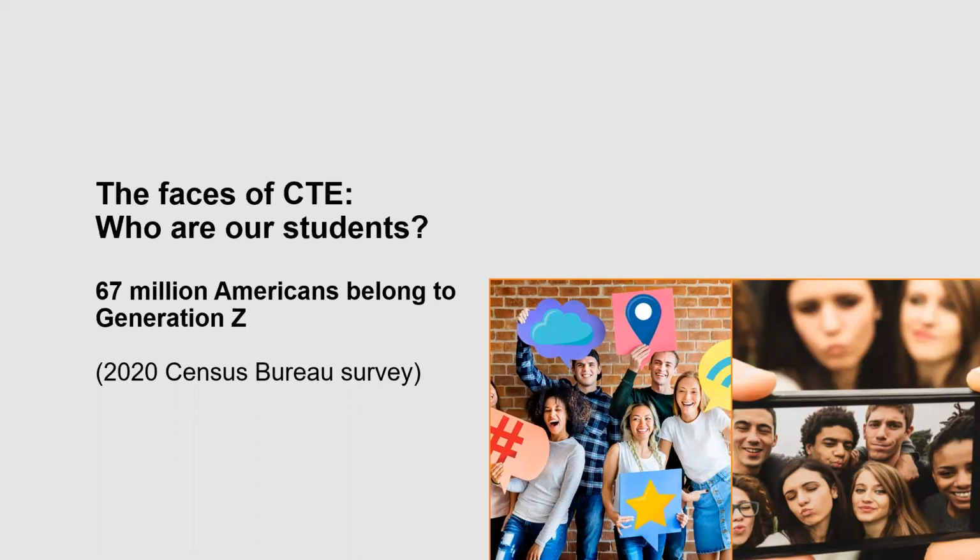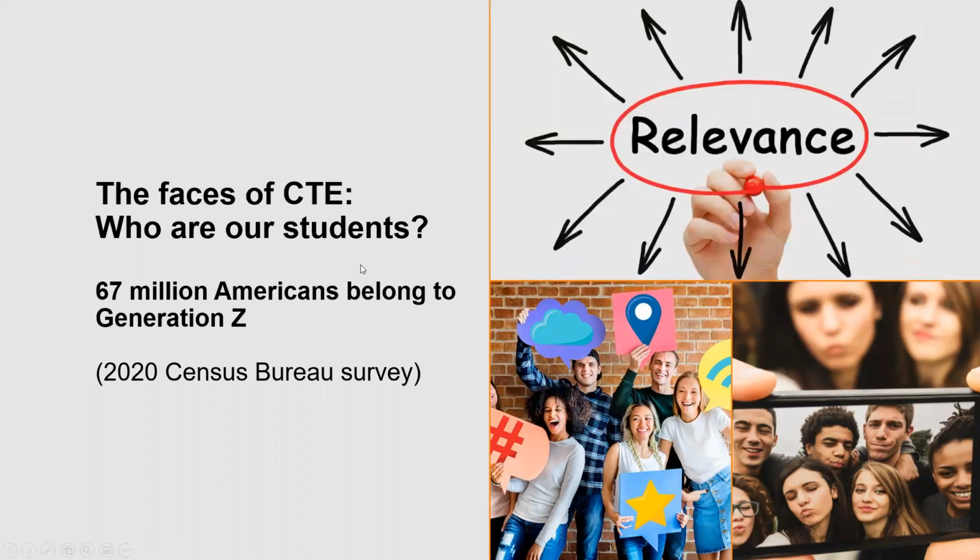For instance, the standard classroom model where an educator stands in front of the class and lectures doesn't work for these students. They want to learn and succeed, but they will disengage with the discussion if they don't feel connected or if they don't see the relevance. Generation Z students want to succeed, but they want to know why they're learning. They want to know how they'll apply it to the real world. That relevance is super important to Generation Z learners.